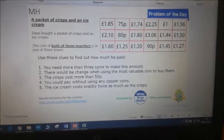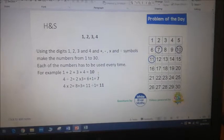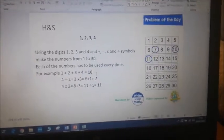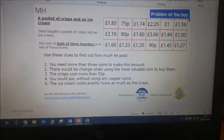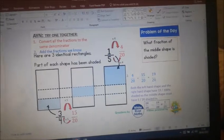Okay, so that's Mega Hot. Mega Hot is to do both Hot and Spicy and Mega Hot. Now, are you nuts, people? Must be nuts today because this is particularly hard. We've got the Hot and Spicy to do. We've got the Mega Hot to do. And we've got some problems of the day.